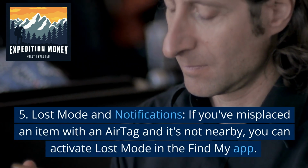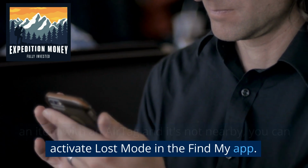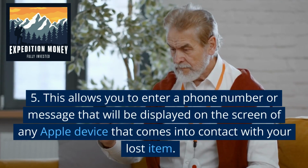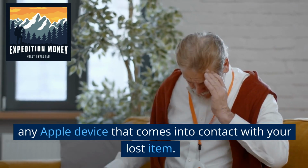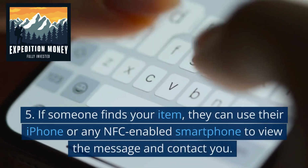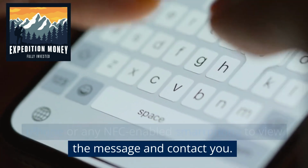Lost mode and notifications. If you've misplaced an item with an AirTag and it's not nearby, you can activate lost mode in the Find My app. This allows you to enter a phone number or message that will be displayed on the screen of any Apple device that comes into contact with your lost item. If someone finds your item, they can use their iPhone or any NFC-enabled smartphone to view the message and contact you.